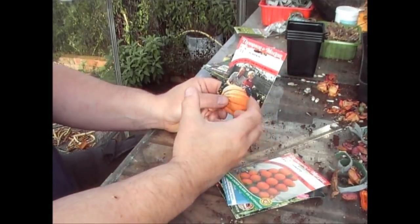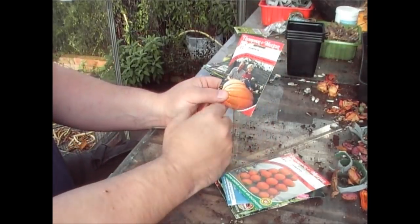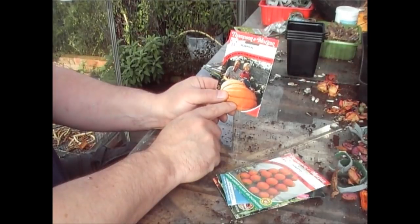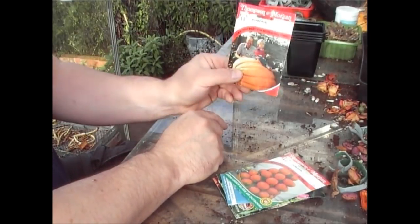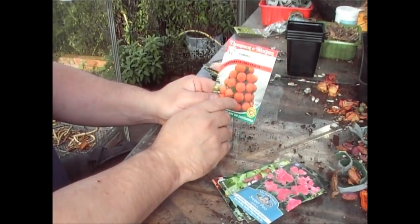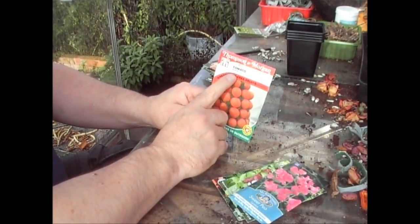You know, there's plenty of good organic material in the ground to keep the ground moist. Water is the key to growing good sized pumpkins, and then you'll get some good pumpkins off those. Moving on to tomatoes, Alicante is one of the 2 that I grow.